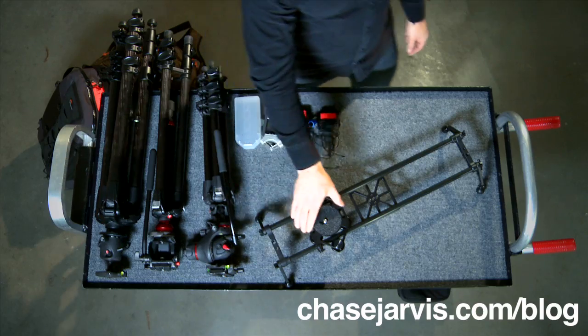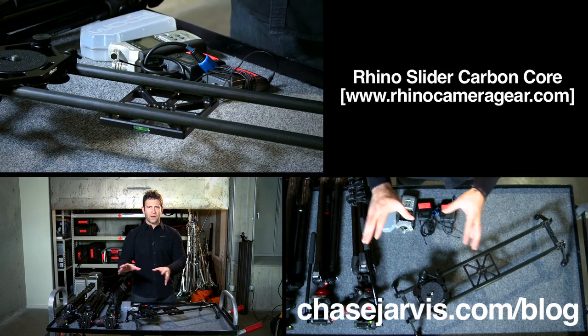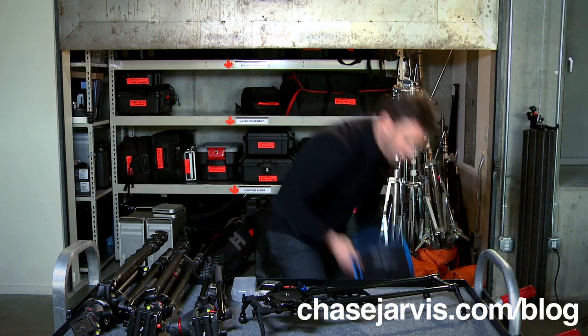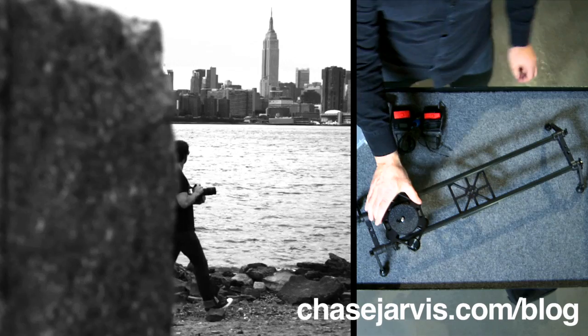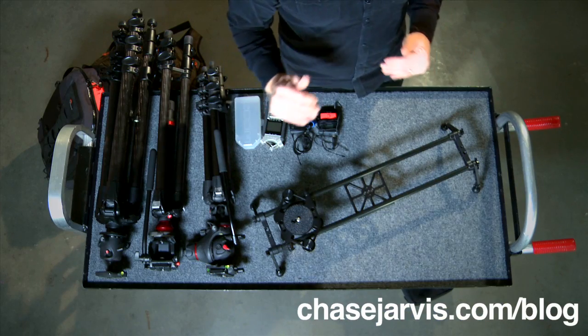This little beauty is the Rhino slider, the carbon core Rhino slider. We love this. This folds up super tight. Actually, I have all that folds up into this little case right here. And you say, why would you want to take this thing? Because it allows us to get super sexy slider video shots. Just a little movement in the camera that's stabilized always makes those videos look a little bit sexier.